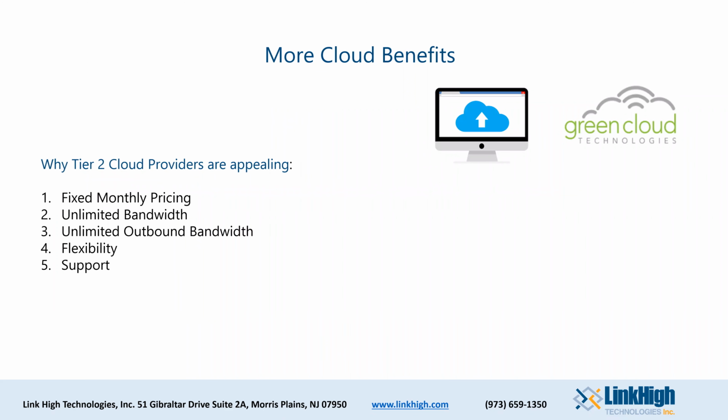Tier 2. I don't want to give the impression that Tier 2 is a lesser tier. It's just different. With a Tier 2 provider, at Link High our servers are in Green Cloud Technologies. We're actually hosted in Houston. The reason I went to a Tier 2 cloud provider is the fixed monthly pricing. I want my resources up and running 24/7, 365. I don't want to scale down our resources.